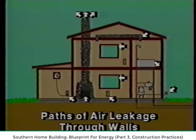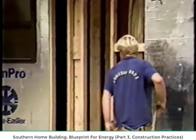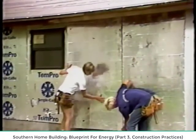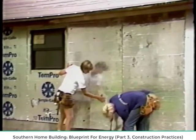Studies indicate that almost half of the air leaking into a house enters through gaps in the walls and ceilings. Practical, low-cost methods are available to prevent this leakage. Remember, initial construction is the only low-cost opportunity to air tighten your home. After your home is finished, air tightening cannot be accomplished at a reasonable cost.